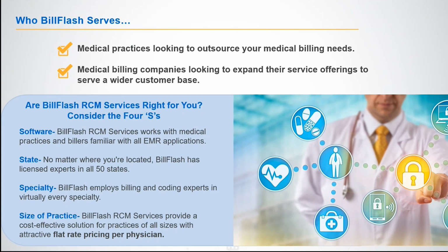At BillFlash, we offer RCM services. Who are those services that we are working with? We are working with numerous medical practices that are looking to outsource their medical billing needs. So like you, lots of practices like you. We also work with a number of medical billing companies who are looking to expand their service offerings to serve a wider customer base.